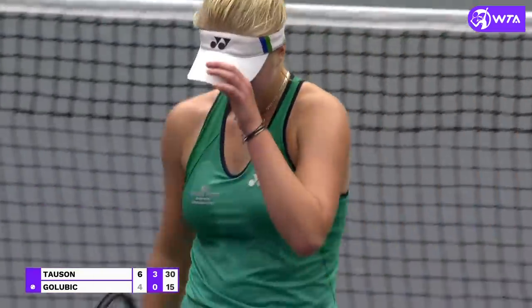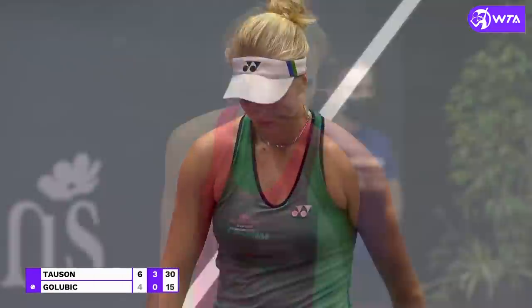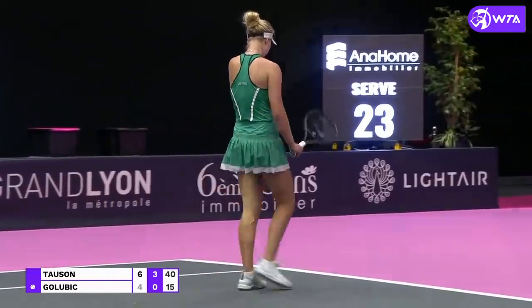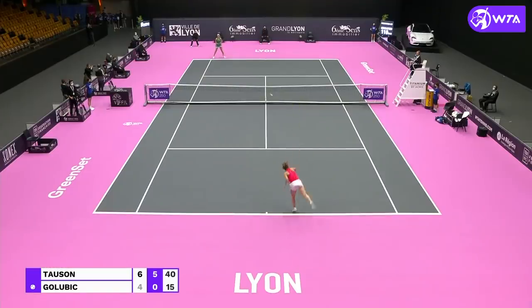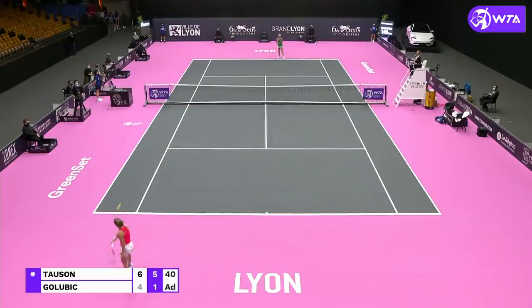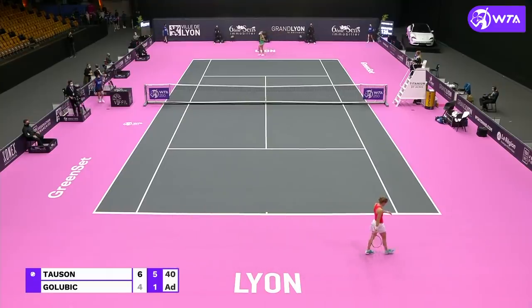Very nice. Again, just showing her skills in the forecourt as well from the back of the court. Good play just to go down the middle of the court with that one. Showcasing all of her skills there, Golubic. Hard to count. Wow, what a forehand that is, though.